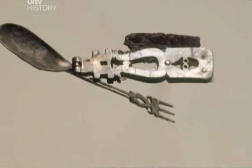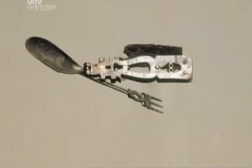This multifunctional gadget is over 1,700 years old and made of silver and iron. It has to be the forerunner of the Swiss Army knife. As well as an ordinary spoon and fork, there's a tiny spoon, perhaps for scooping up spices, a spike, possibly for opening oysters, and something that looks remarkably like a toothpick. It's a fantastic design.